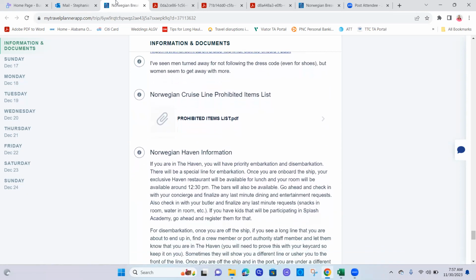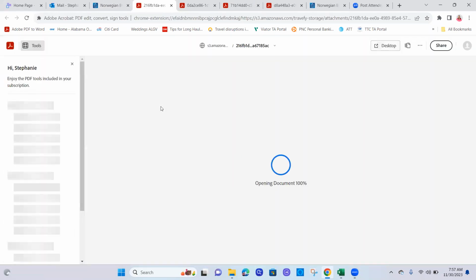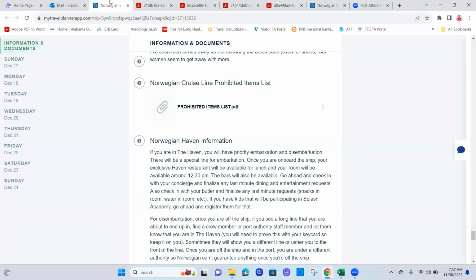I'm giving you information about the dress code and prohibited items. Be sure to read through those to make sure that you're not getting anything confiscated. A common one that gets confiscated is a power strip, so just make sure that you don't have that with you.